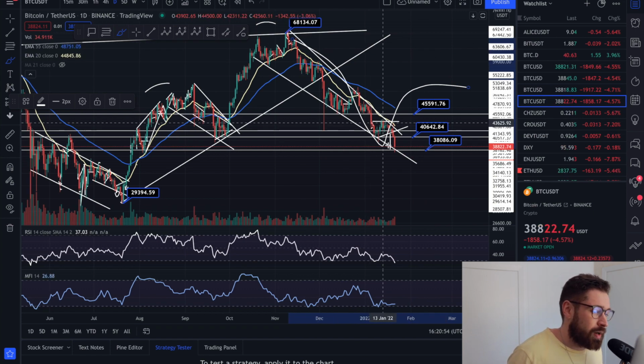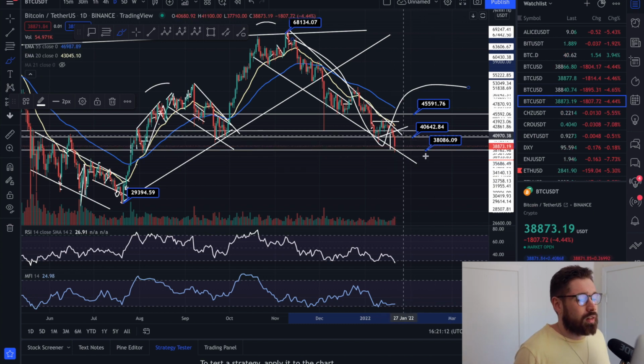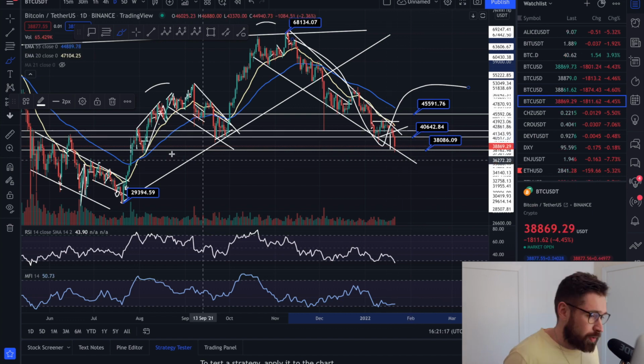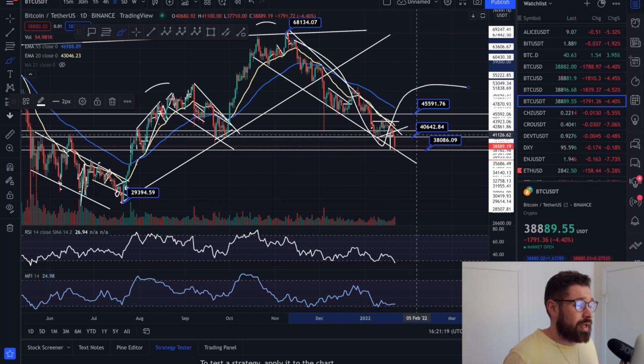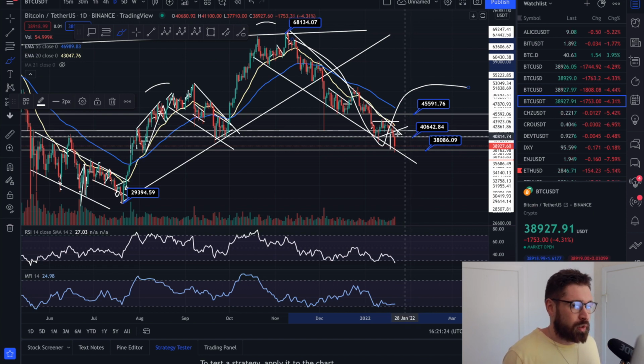But sooner than later, in my opinion, we are going to see a nice bounce. What I'm hoping is we hold 38K. We've wicked down and we've liquidated a lot of the over leveraged long positions. So hopefully we can see a nice bounce. But if we fail to get back above 40K before Sunday, guys, it's pretty bearish in my opinion. I'm just trying to be real with you guys.